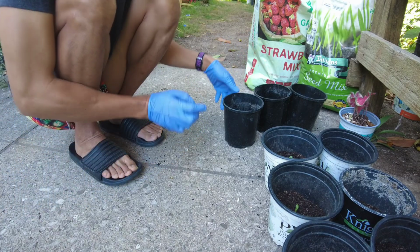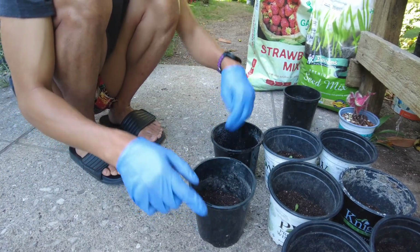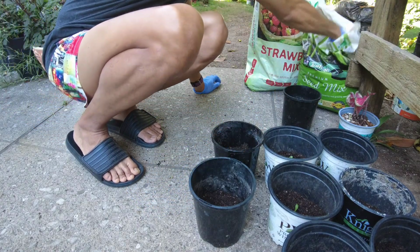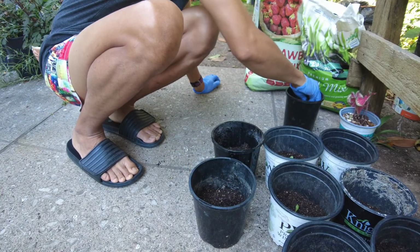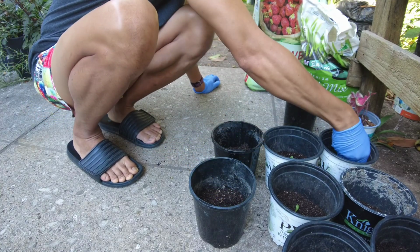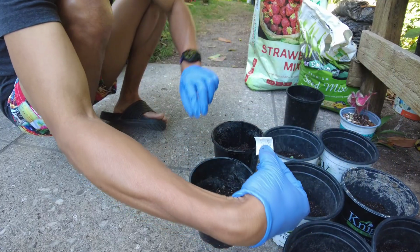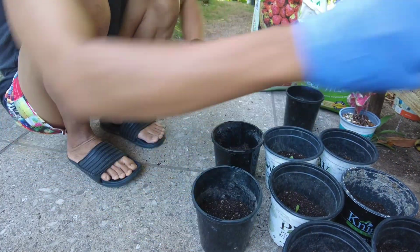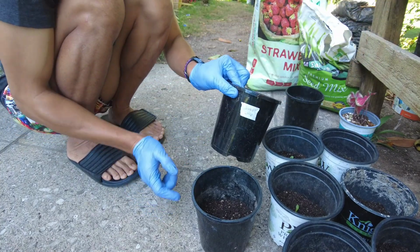So now let's proceed to Sweet Love. Another variety that I really like here is Sweet Love. Let me just put some more seed mix in here. I think it's too shallow. A little bit more. I'm going to put the label for Sweet Love so that I know which one is which. So I have the label now.